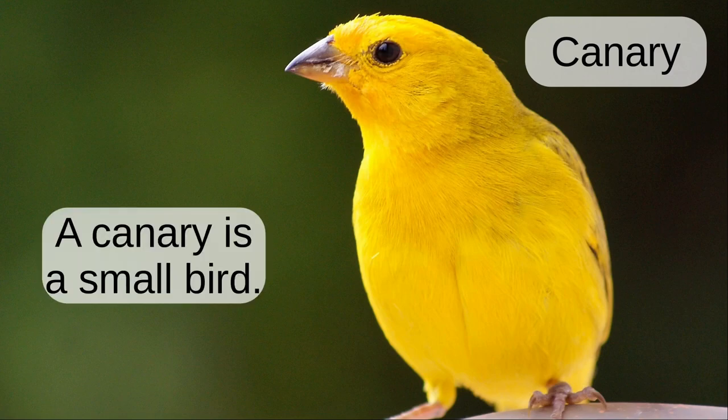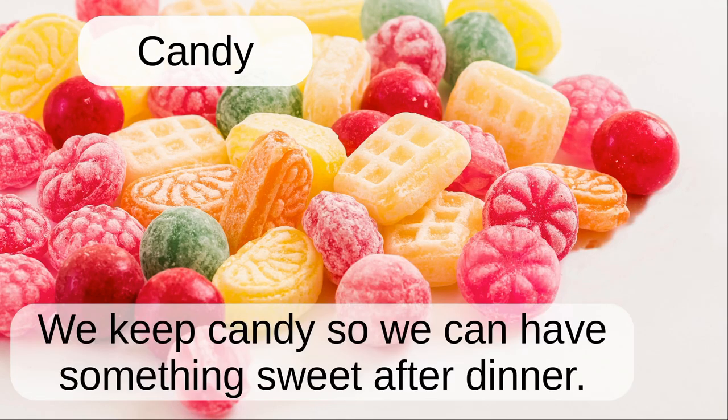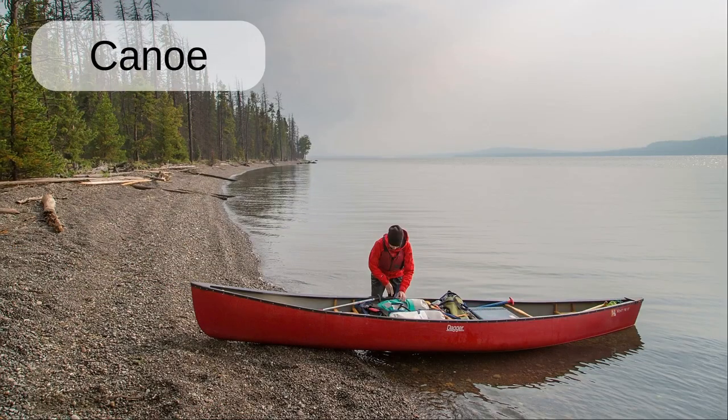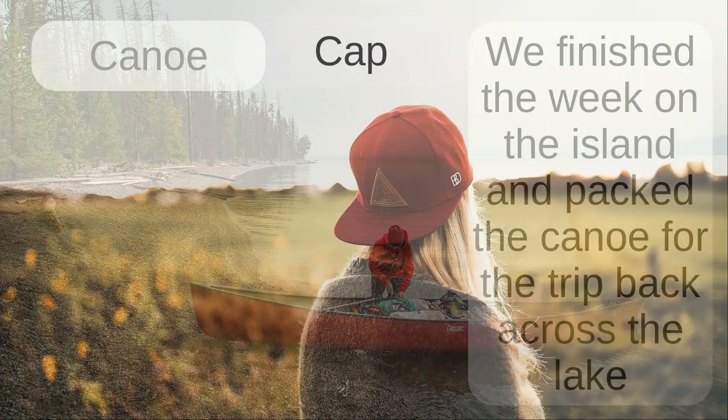Canary. A canary is a small bird. Candy. We keep candy so we can have something sweet after dinner. Canoe. We finished the week on the island and packed the canoe for the trip back across the lake.